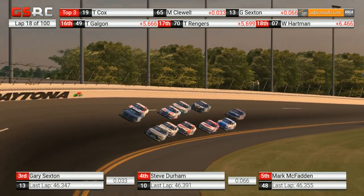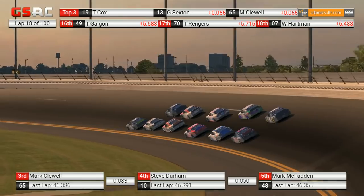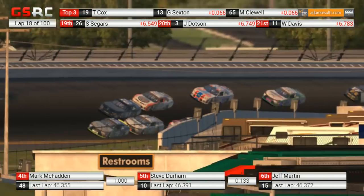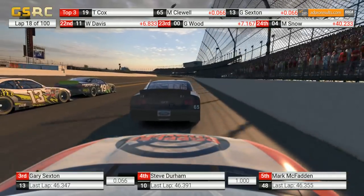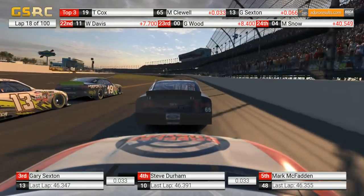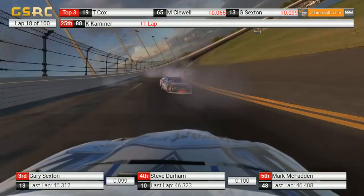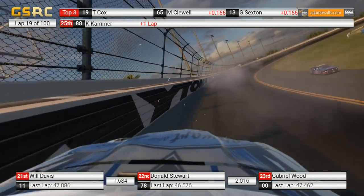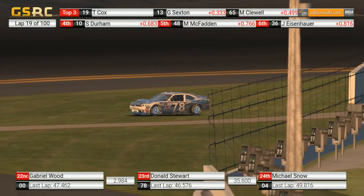Yeah, and Durham's leaning on him a bit. And that's going to be helpful. It's going to keep him up there, but sometimes Durham loses that line behind him and maybe not quite as brave to go down to there at the bottom. And oh, we do have a caution. Stewart. Oh. Donald Stewart involved in this one as he pinwheels down the track, collects several drivers. Tim Rangers also was another driver involved in that.